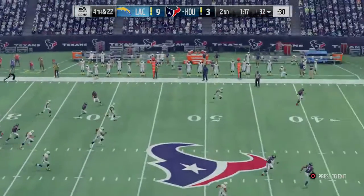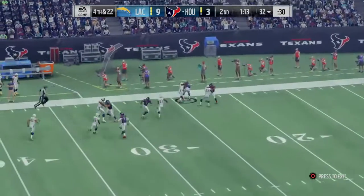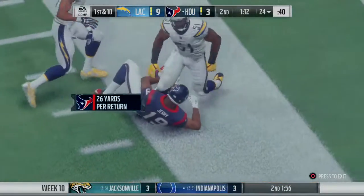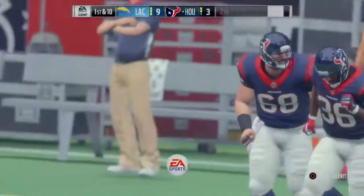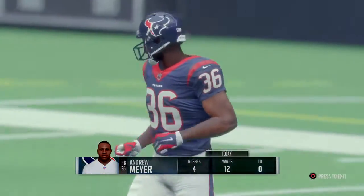He's been a busy man here in this first half as he gets it away. This is taken at the 15. It's a 49-yard punt, but subtract 9 there for the return. And the Texans will take over with a 1st and 10. And the Texans set to come onto the field.